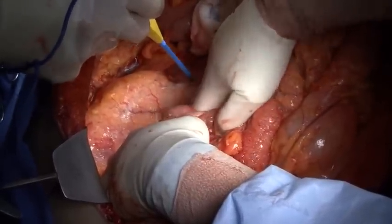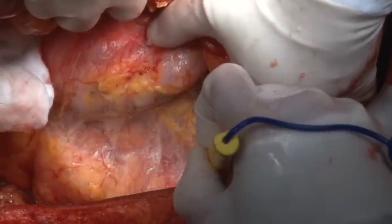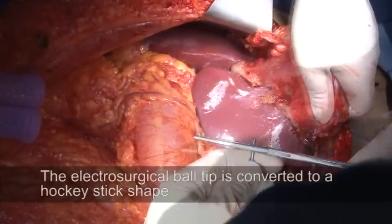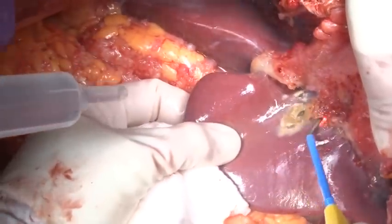The descending colon is elevated away from the peritoneum that covers the left pericolic sulcus. Again, we're turning our attention to the upper abdomen and the removal of the extensive tumor from the undersurface of the right and left hemidiaphragm.